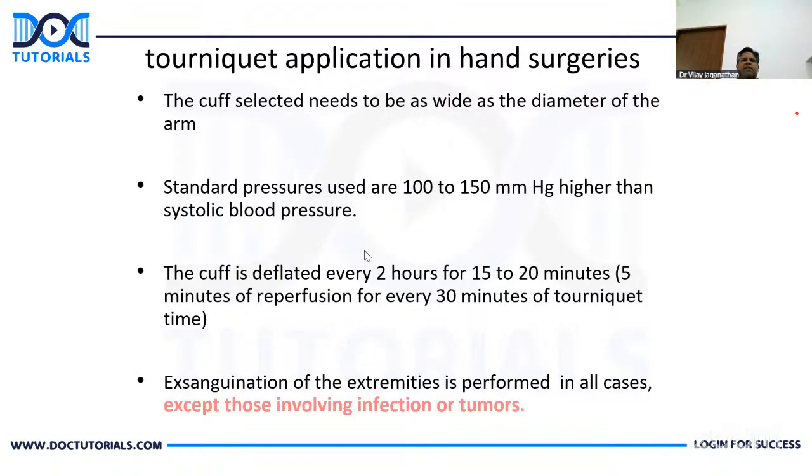So in tourniquet surgeries, the cuff selected should be as wide as possible. Pressures of 100 to 150 above the systolic pressure should be used to inflate. And the cuff is deflated once every 2 hours for at least 15 to 20 minutes, with 5 minutes of reperfusion for every 30 minutes of tourniquet time. And examination can be performed in all cases except those of infection or tumor.